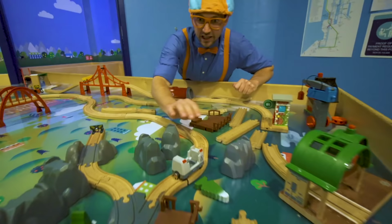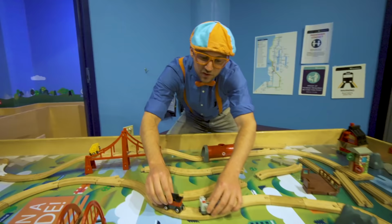Trains are awesome because they can go really long and connect with each other, see?